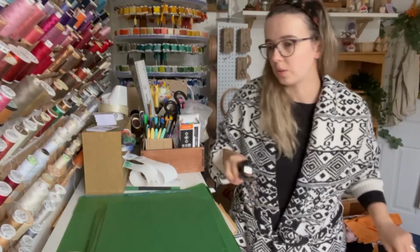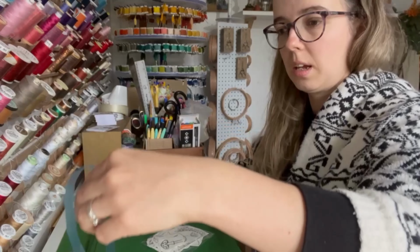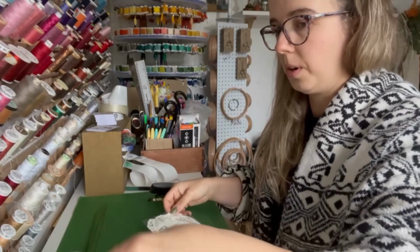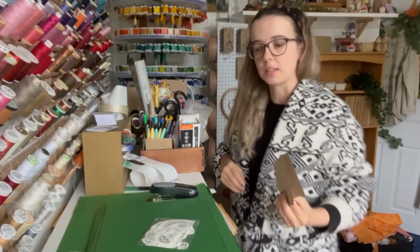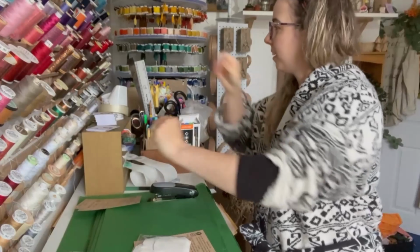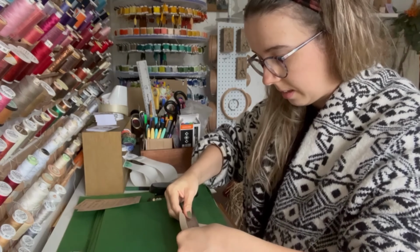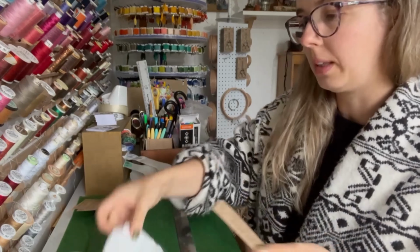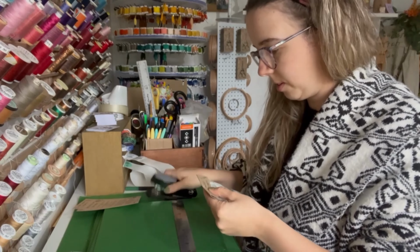I have pre-cut loads of these stick and stitches for the market, and I've nearly gone through them all already just for orders. I'll have to get some more. I hadn't even had time to put them on the backing cards yet. I'm hoping that I remember to record stuff at the weekend because I think it'll be really good to show you what it's like.